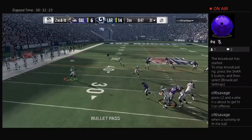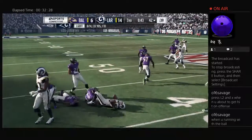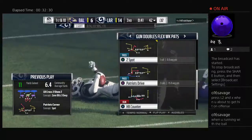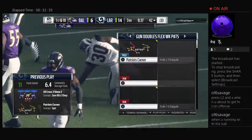On 2nd and 10, Goff dumps it off to Gurley. And they get him down, but not before he takes it across the 40-yard line. Give him 11 yards that time and a new set of downs.